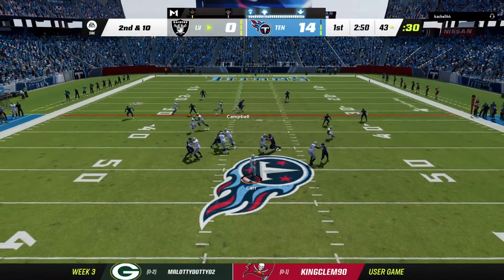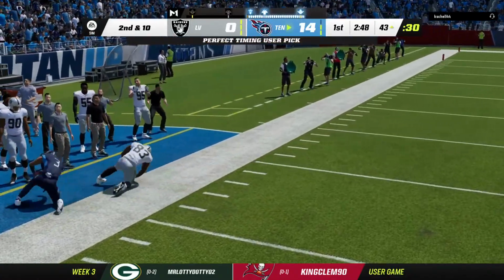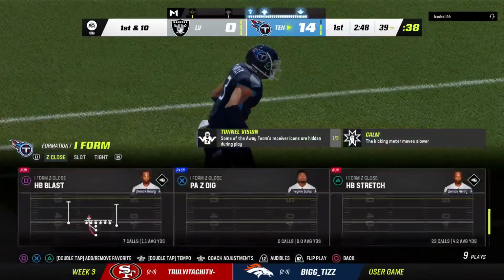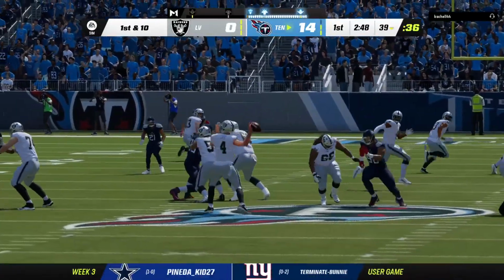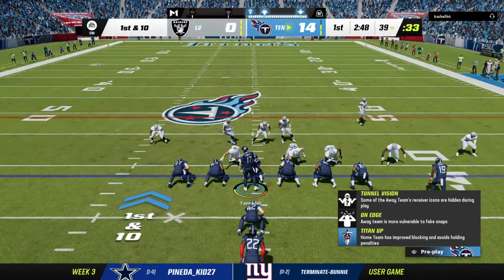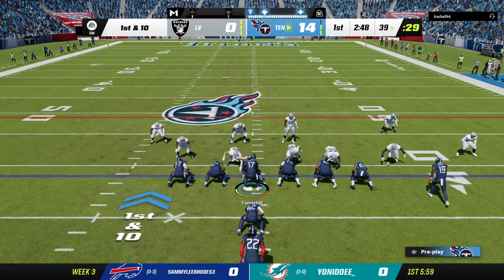Again, they'll throw with Carr. Oh, looking for Waller, but this is intercepted. Picked up by Caleb Farley. And his guys are going to take over at the 39-yard line. So good starting field position for him here as they come up 1st and 10 at the 39-yard line.